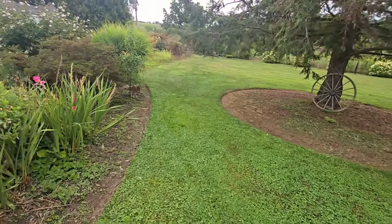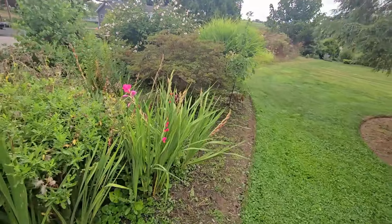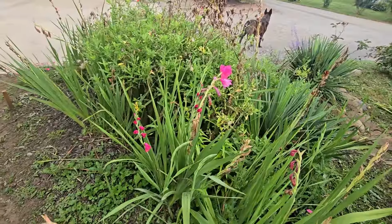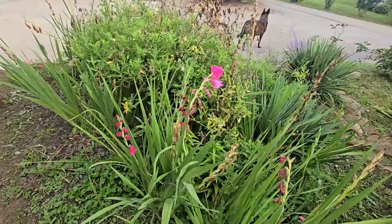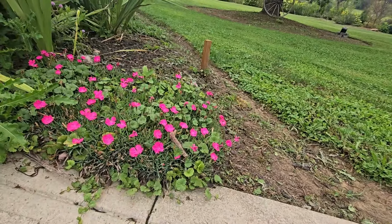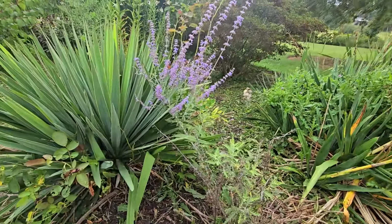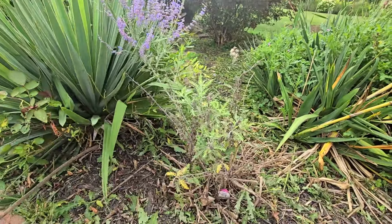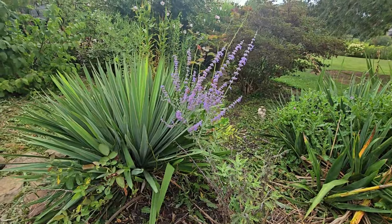Up here in the top of the front garden, we have some more gladiolas blooming, pink ones this time. And these ones out here are perennial. I don't dig these up in the fall. They just stay in the ground the whole time. So they've been getting bigger and better each year. And we're still getting some color over here on the dianthus. This right here is actually a standard Russian sage, and it should be a lot bigger, but I accidentally weed whacked it in the spring. At least I got some blooms off of her.